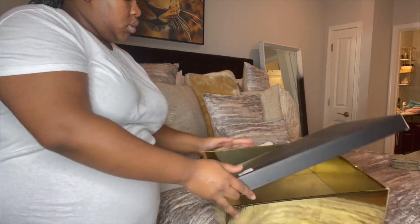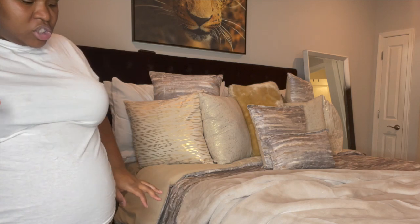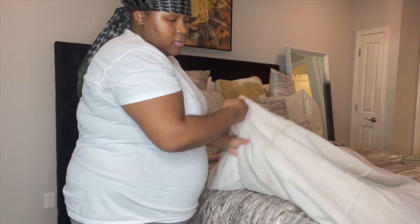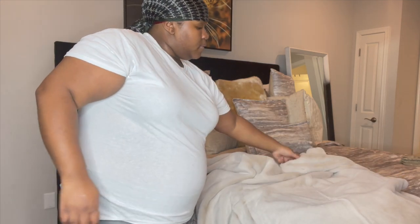It's a nice box for the tree. If I was on gold. Nice box. Ooh, a little shaggy. You see it? It felt good though. I like this. It reminds me of my living room. Really nice.